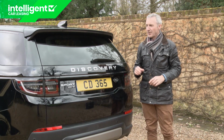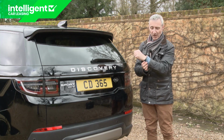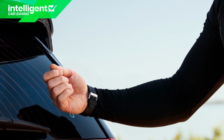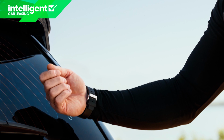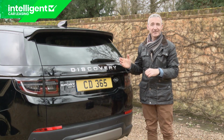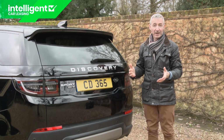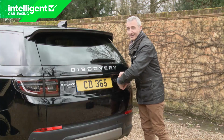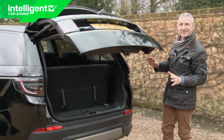Okay, let's finish with a look at boot space. Before we open the tailgate, here's a nice touch. This optional activity key, a waterproof, shockproof wristband with an integrated transponder. Now, when you're wearing it, you can lock the key in the car and remove the anxiety of losing it. And when you return from rock climbing or canoeing or mountain biking or whatever it is, all you do is hold the wristband near to the boot badge, and it opens the tailgate so you can access the ordinary key fob where it'll have been safely stowed away.